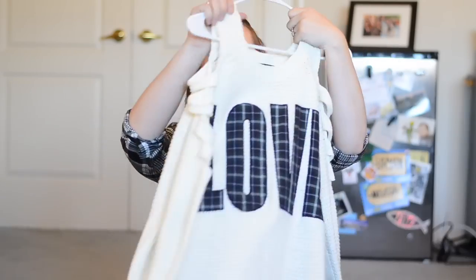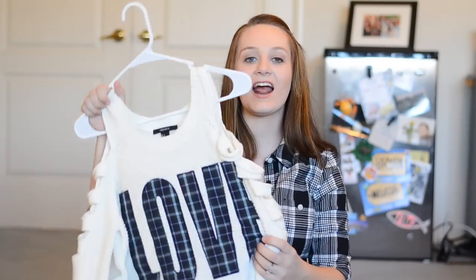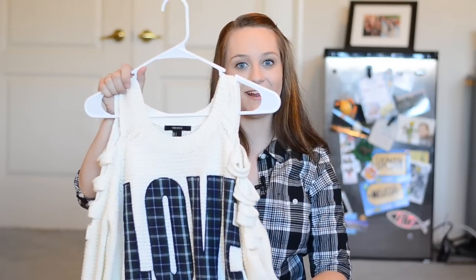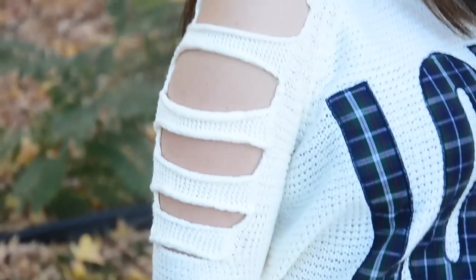This next one, you guys all saw me wear in my favorite things video, and I absolutely love this one. It might actually be my favorite, and I'm going to just put it on right now. Ready? And voila! Okay, so this one I love because it's got these kind of holes in the shoulders. So again, this isn't going to be a super warm sweater. You're not gonna wanna wear this in the snow, but it's really comfortable.